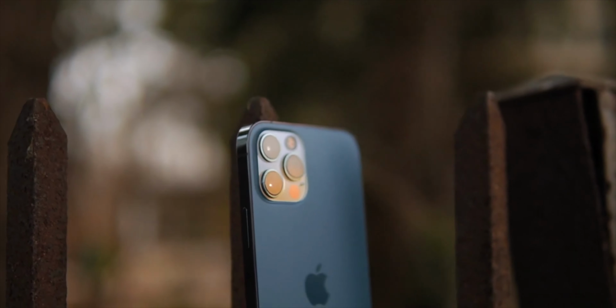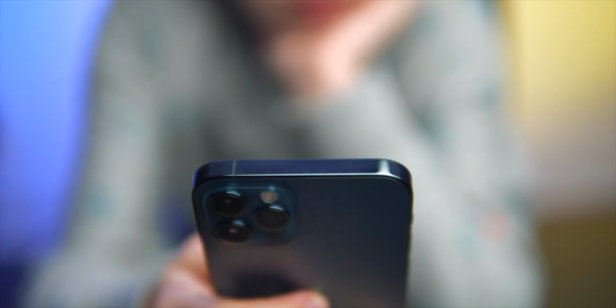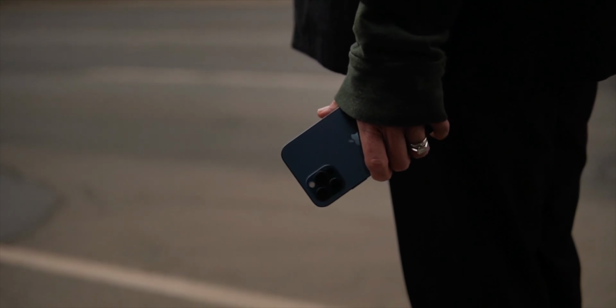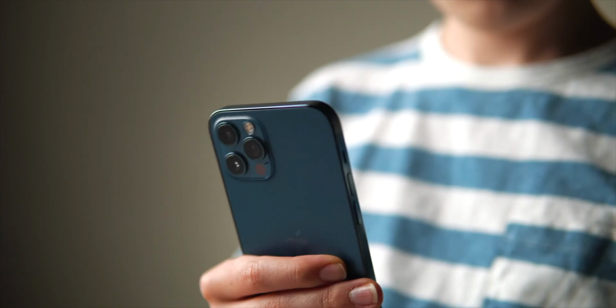When I reviewed the iPhone 12 Pro early last year, I came to the conclusion that it isn't quite worth the money, because it was nearly the same phone as the iPhone 12, but if you use any of the upgrades that the 12 Pro brought to the table, you should just bump up to the 12 Pro Max, because a lot of those features are even better on that phone.